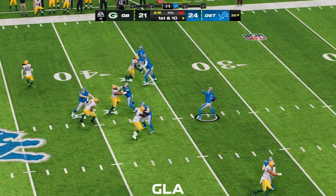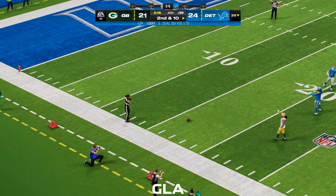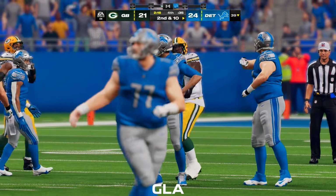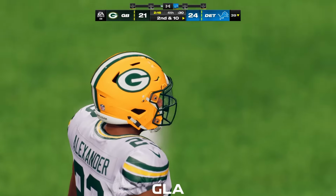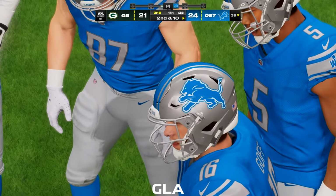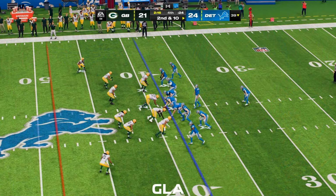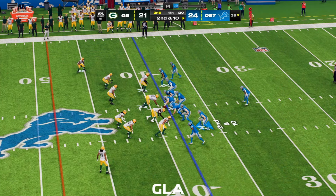Play action. It's Goff. And he knocks the ball away, and it falls incomplete. Just because you've got the lead in the fourth, it doesn't mean you have to play it safe. I like the aggressive play call there to push it downfield. That time, it didn't work out. An incomplete pass on first down. That leads to a second and 10.